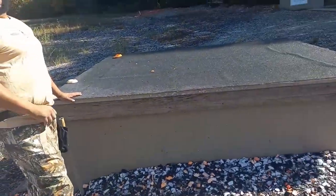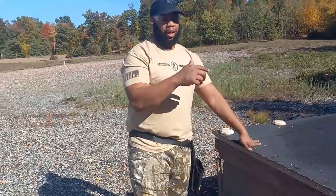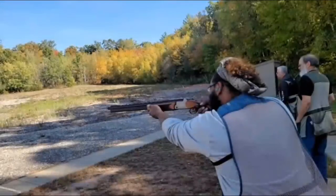All right, so this is where all the clays are stored, and there's the machine down there that throws them out. After every couple games, you got to fill it up. Fully loaded. They got the major machine. You go like five or six games without doing it.